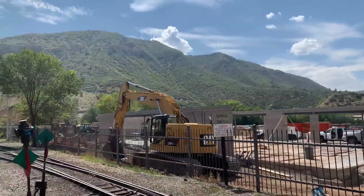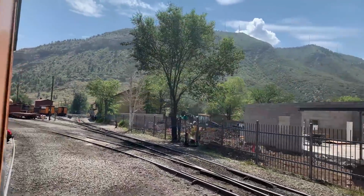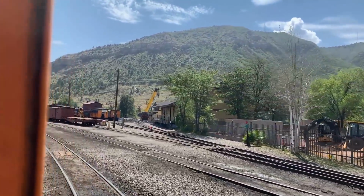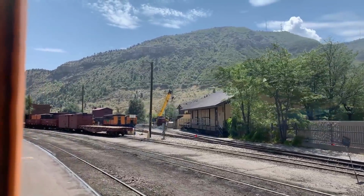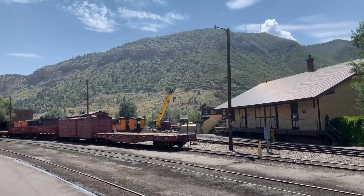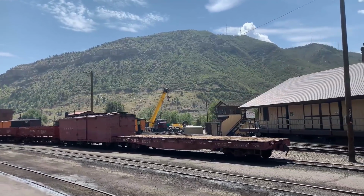Well, this was a fun way to finish up the gathering of Victorian locomotives. Oh, wasn't it though? What an excursion to Colorado it was. Right, I didn't want to stop. I wanted it to go on a few more days. Yeah, absolutely. But all good things come to an end, and this was the last thing we had in mind for our little trip to Colorado. Right. Durango and Silverton. Well, we've got to do it again. Let's go. Right.